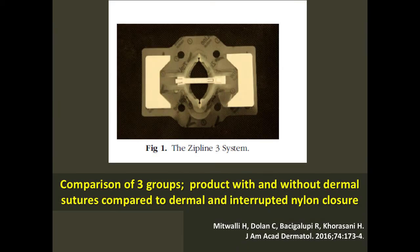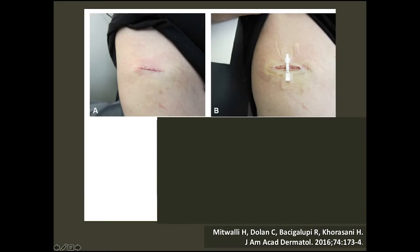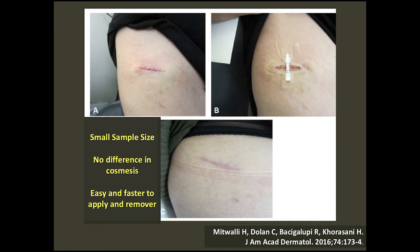And some people, again, I have no financial interest in this dressing or what have you, but this is a dressing that was studied, and they looked at it with and without epidermal sutures. So first of all, you have to close the dermis. You can't not close the dermis. If you don't close the dermis, then the thing will fall apart. But if you close the dermis, and in this case, because of the dressing, you couldn't do a split-side comparison. They just had groups of patients. But if you close the dermis and put this dressing on, you got very, very nice cosmetic outcomes and similar between the groups. So it was a small sample size, but there was no difference in cosmesis. And using this steri-strip-type dressing, it was easier and faster to apply and remove.